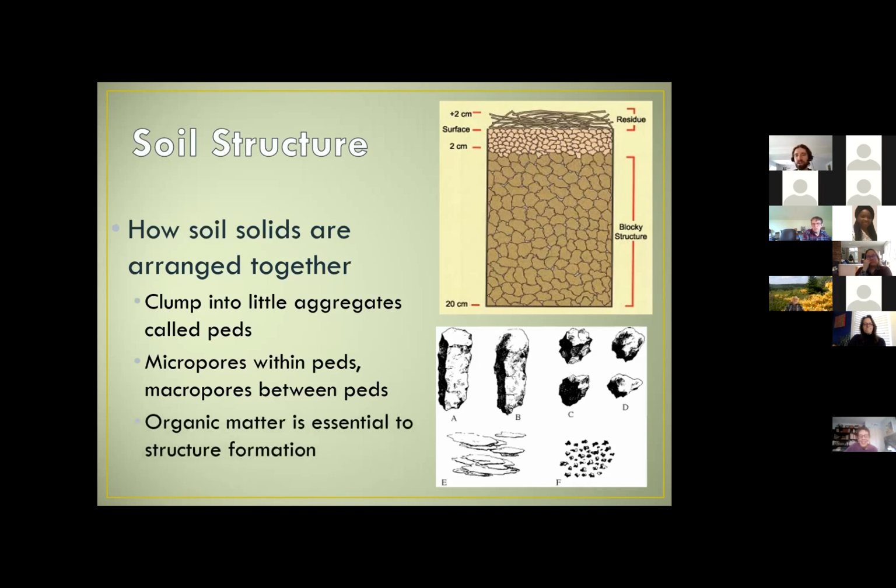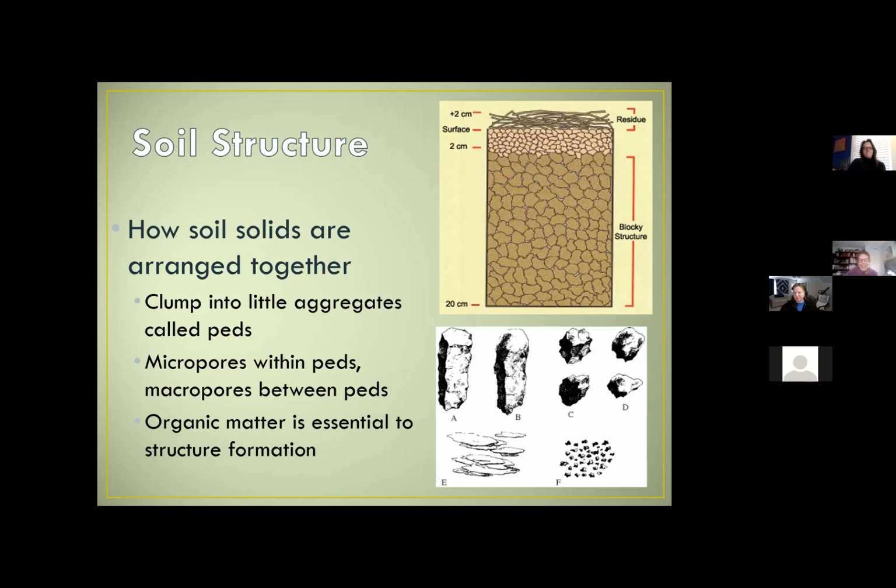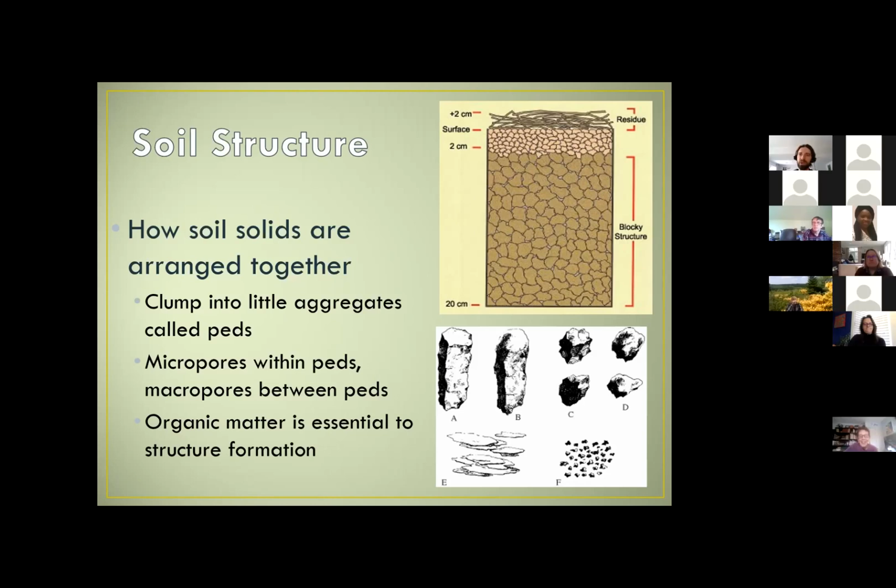And organic matter is really essential to forming soil structure. What we consider to be good soil structure is well-formed peds that are fairly waterproof. If we have a heavy rain and the rain passes through our pores and it causes all of the peds to just sort of disintegrate, that soil is going to get clogged up every time it rains, and that's not doing us any good. Organic matter is a natural glue, especially as organic matter breaks down.